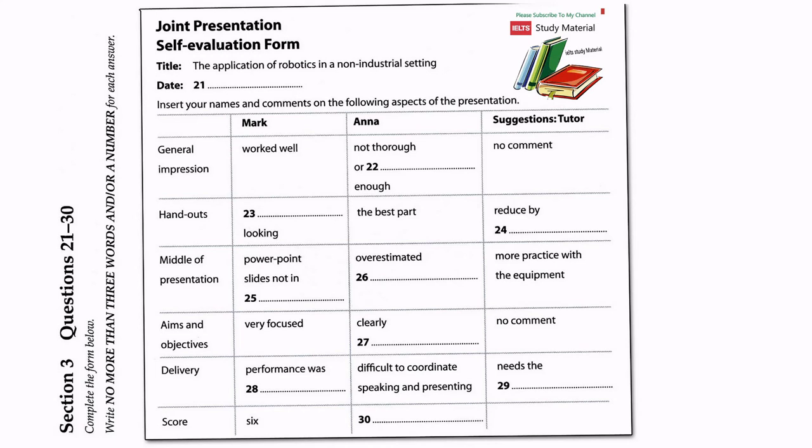Now, Mark and Anna, I have to say that I thoroughly enjoyed your joint presentation on the application of robotics in a non-industrial setting to the group on the 2nd of December, and it is clear that you have both devoted quite a lot of time and effort to it. Have you had a chance to fill in the self-evaluation form for the session? Yeah, we have. So, Mark, what do you think overall?